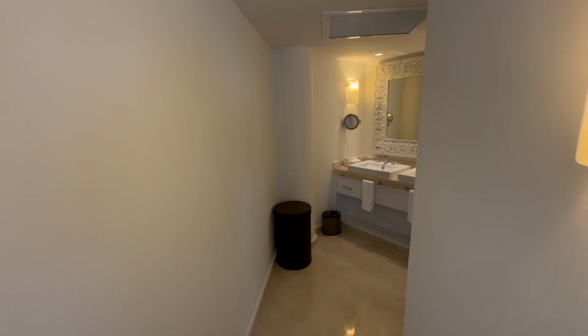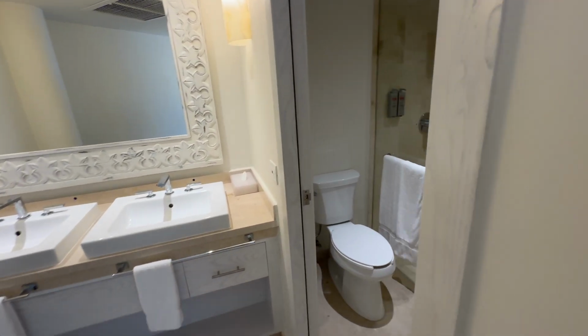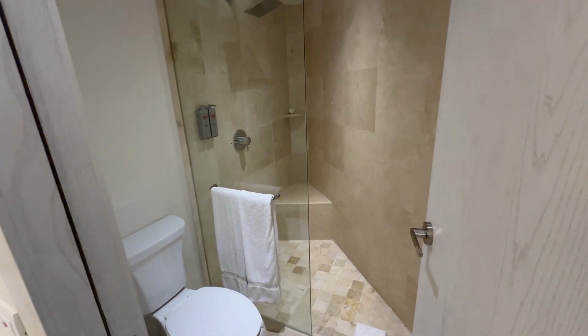So right now we are looking at a governor suite. For myself and my wife, this really isn't anything we'd ever utilize. It's a bit pricey for what it's worth.